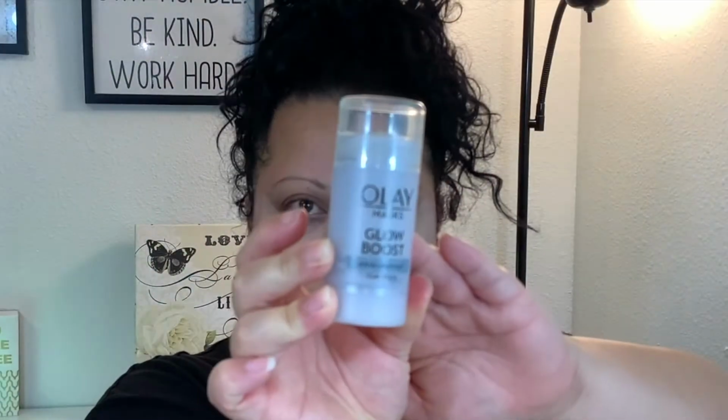So while that's there, I am then going to apply my Olay Mask Glow Boost White Charcoal. This mask smells amazing and it makes my skin look amazing. And I leave it on for 10 minutes. So this stuff is amazing, guys. I'm not even gonna lie.